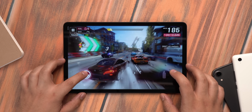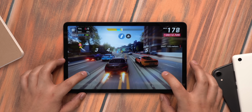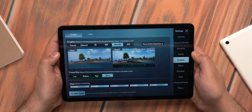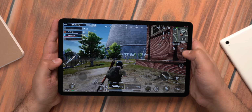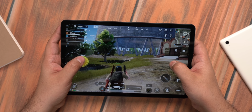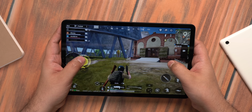Gaming is top-notch too. Asphalt on this tablet looks great and plays great. You can see that there's no lag. It's a very good experience. And it's the same with BGMI. It supports the highest graphic settings, Ultra HD and Ultra. And even on this intensive setting, the game was very smooth and nice. I mean, I'm not used to playing on a tablet, but the experience is top of the line.